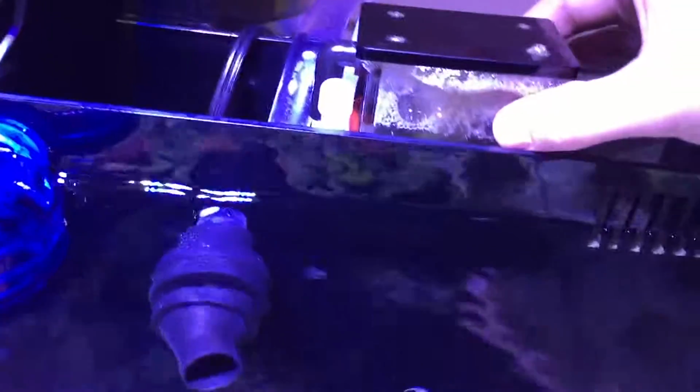For those of you who are debating whether to have a protein skimmer or not, let me show you all this. Look at that. That is disgusting. That is probably the darkest stuff I have pulled out of this tank in a long time.